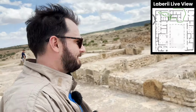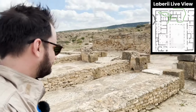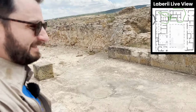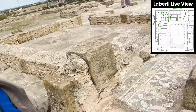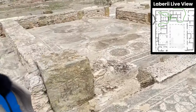Back in the portico area, you could walk into this room, which would connect into this larger hallway down this way. Probably not a hallway actually, but this whole area was on the outside of the house, with columns like this.